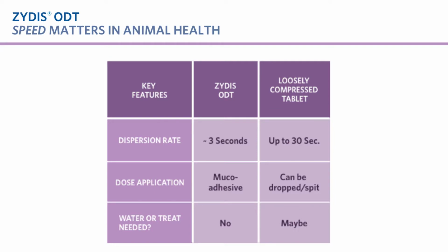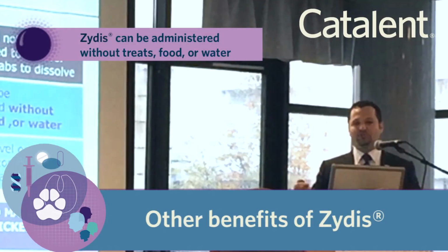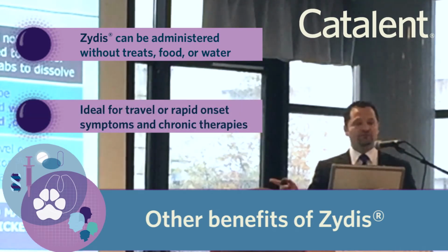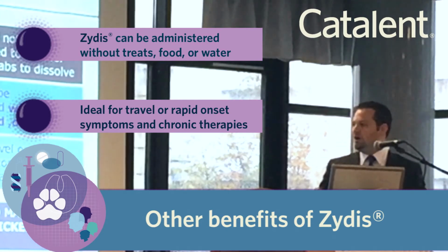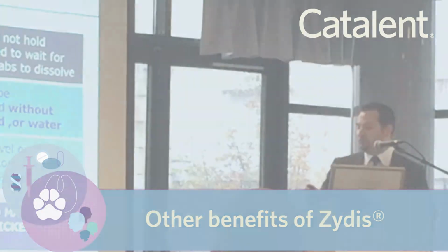Okay? And we can actually flavor the dose form as well to make it an even more pleasant experience for the pet. So we know that animals won't hold their mouths closed to wait for other ODT tablets to dissolve, which really sets Zydis apart among the class as far as applicability in animal health. So we see this dose form as really having a key place in animal health going forward for formulation of a variety of different molecules, particularly because of how fast it dissolves.